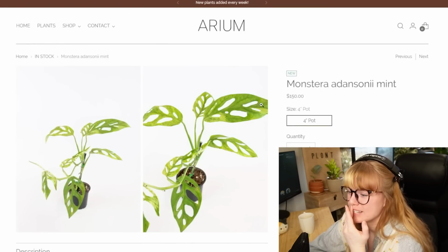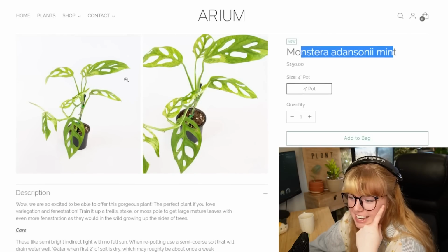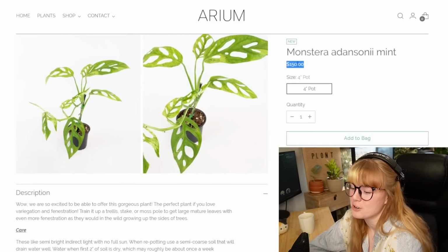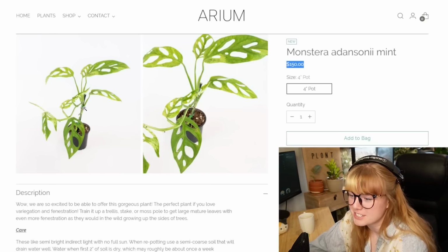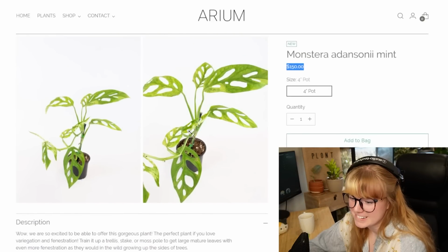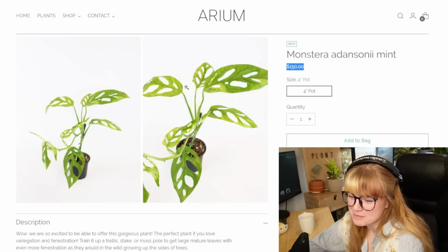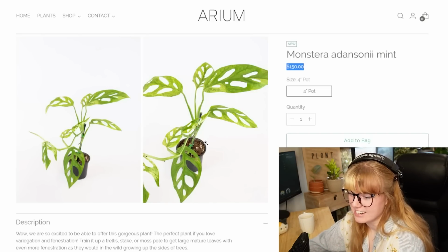This is actually crazy. So this is Monstera adansonii mint. It looks like it's this entire plant. So this whole plant being $150 is crazy cheap. It used to be like $150 for a node, a leafless node you had to grow yourself. That plant is more holes than plant. Why is it so expensive? Because Monstera are a sexy genus. People just really, really like it.